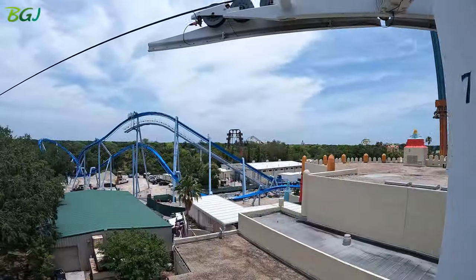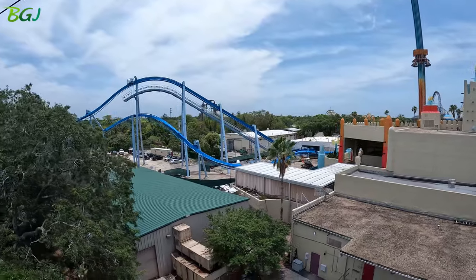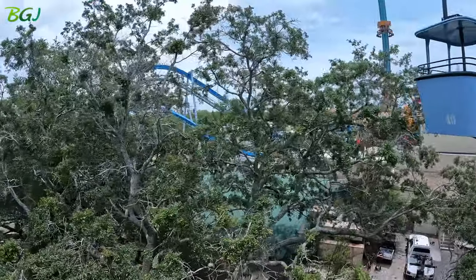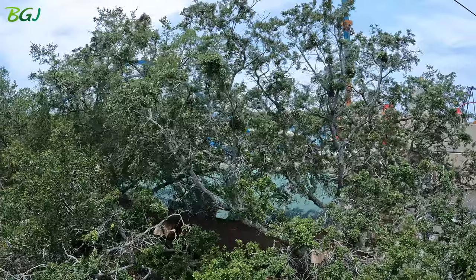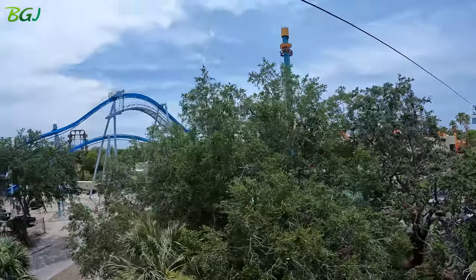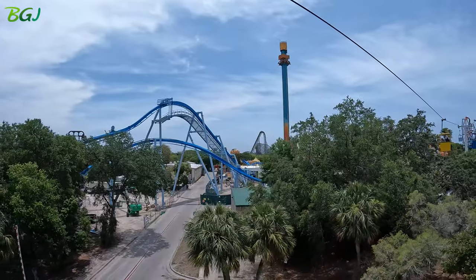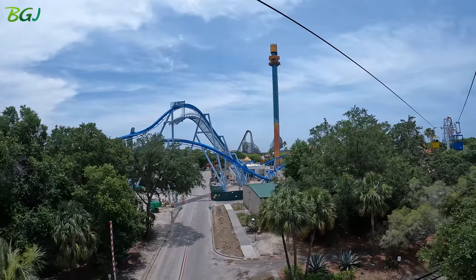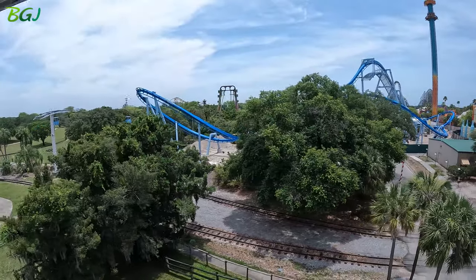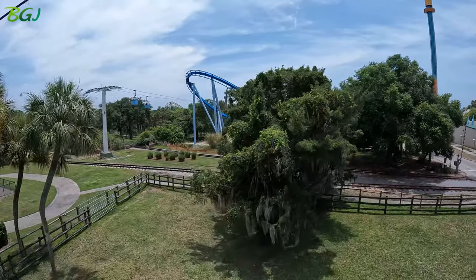And now we're taking another look from the Sky Ride of Phoenix Rising. Yeah, it looks like all of these bolts have been torqued down. No, there's some of them that don't look like they're torqued down all the way. Can't tell, but it almost looked like there was a ride in there, a train in the station. These do not look like they've been torqued down.